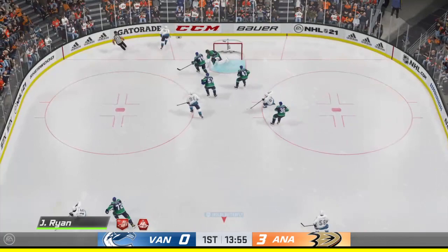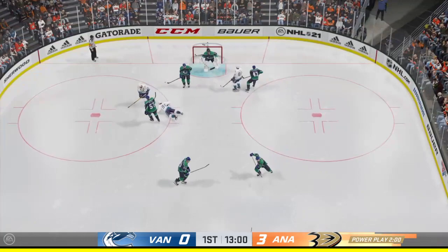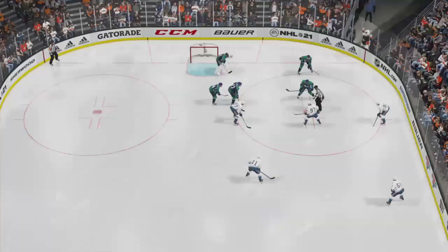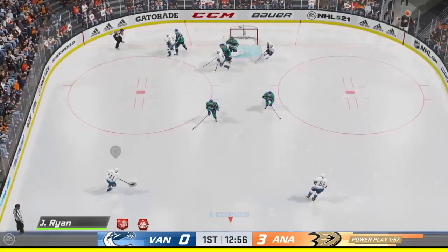Oh, that should be an easy goal. Could have been an easy goal right there. Puck grab by Kane. Takes the feed. Big save. Good shot. Good save. Coming up, I think it's tripping. Yep. The Canucks are going to be shorthanded, tripping the call. Once he puts us up, we no longer have the delay of game rule in, because that's just torture. You never think it's the right call.